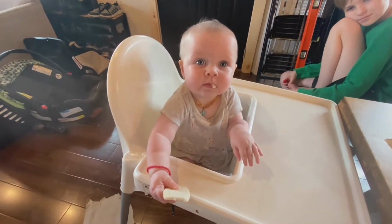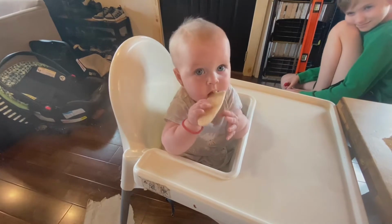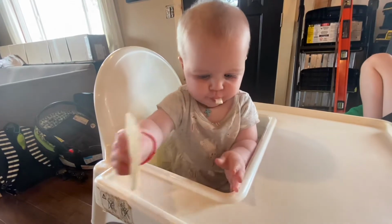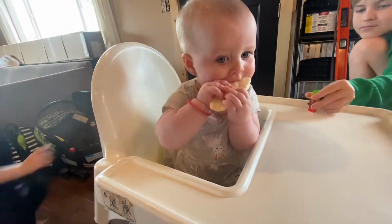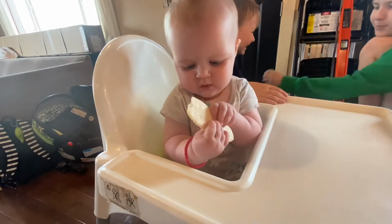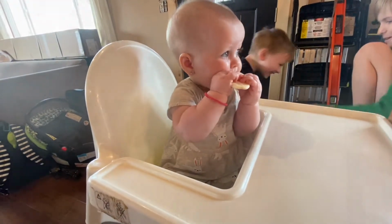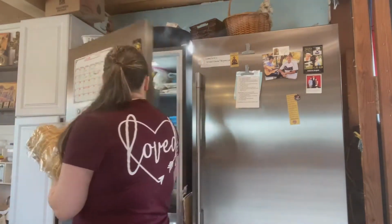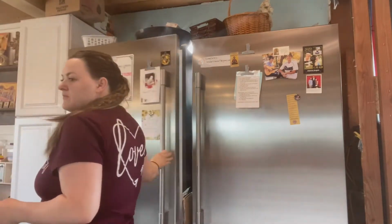Is that good? Is that yummy? Not really eating. You're making stuff on. Not really chewing. She's not actually doing it. She's just stuck in the cat.